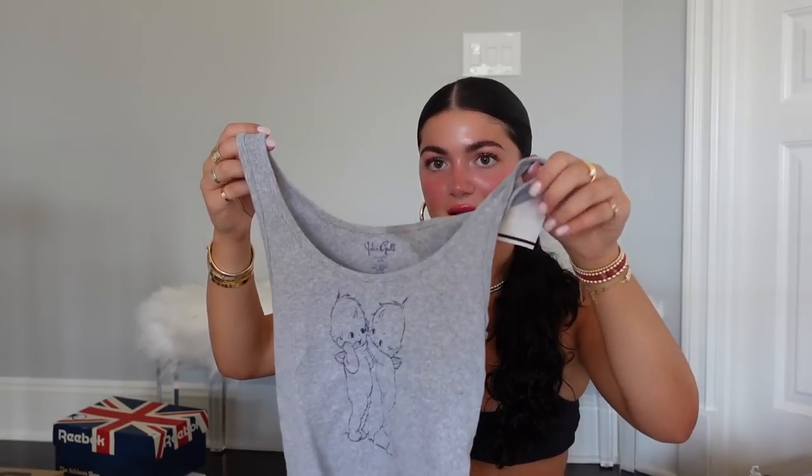And then here is this really cute tank that has these two little angels kissing. Like I said, don't know what the stain is about, but hopefully it comes out in the wash. And if not, I guess I'll be doing something else with the pieces.